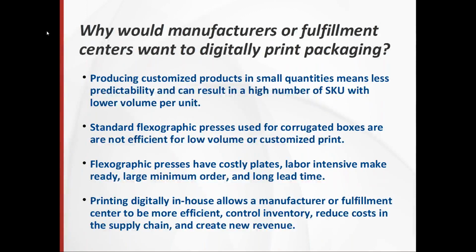So I want to start out with why would manufacturers or fulfillment centers want to digitally print packaging? And before I go over these bullet points, I want to reiterate some of the things that Alicia alluded to in the branding and the growth. E-commerce has been a real bright spot, obviously, for the corrugated market for the last 10 years or so as it's grown and grown and grown. Over the last 10 years, e-commerce is 40 times larger than it was 10 years ago. Amazon's corrugated box consumption is growing at the rate of about 30% a year. So you can see where the packaging and the use of a corrugated box is becoming more and more significant. And currently, e-commerce is only about 8% of total retail sales. So there's nowhere for it to go really except up.